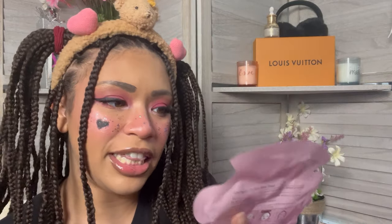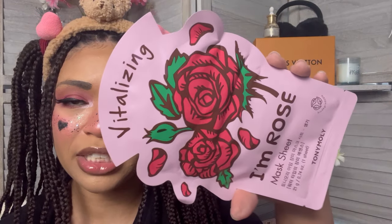All my little products came all cute and wrapped up just gorgeously. Look at that, it's perfectly wrapped. Ooh, we got a lot of stuff in here. And the first thing is actually by one of my favorite skincare brands, and that is Tony freaking Moly, okay? This is the I'm Rose Mask Sheet, and Tony Moly is a Korean skincare brand.